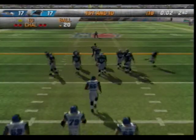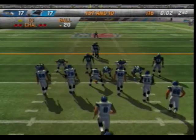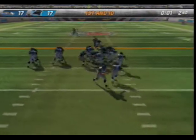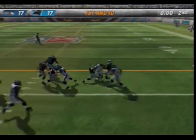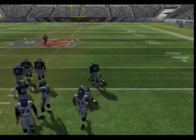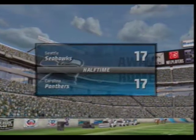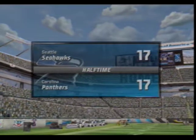First and this should be the last play of the half. Comes out in a 4-3. Gets the call. Williams comes up to make the play at the 30. At halftime, Carolina 17. Seattle 17.